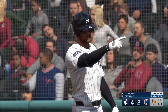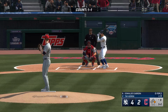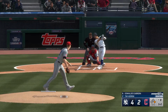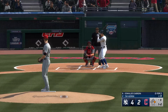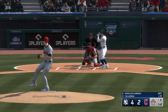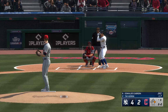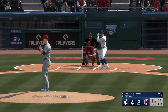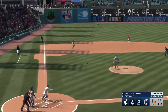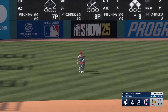Now batting, third baseman Oswaldo Cabrera now at the plate. The 1-1. Foul ball. Nobody out. Runner at first. That's ball 2. 2-2 the count. Popped up left side. Rocchio on the move. Hauls it in, and there's one away.